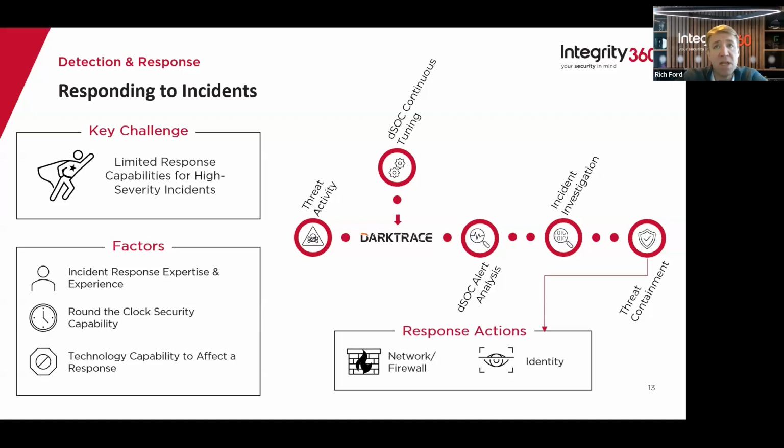And what we're able to do through the dSOC service is not just, it's how do we carry out that response? Through our integrations, we can respond through the network or firewall applications that are in the environment. So being able to block network activity, particularly when we're looking at Darktrace NDR. We have capabilities within Darktrace in terms of TCP resets on the network side. So we've got multiple ways that we can address that.